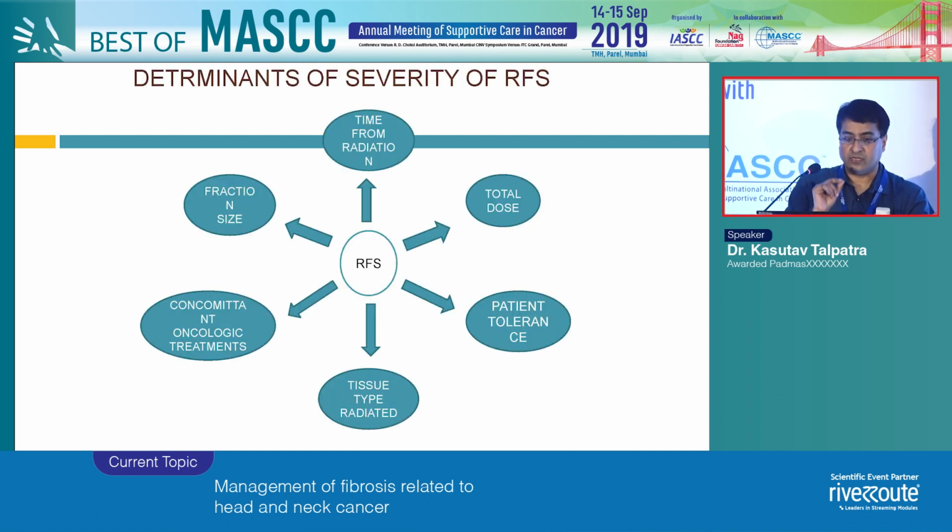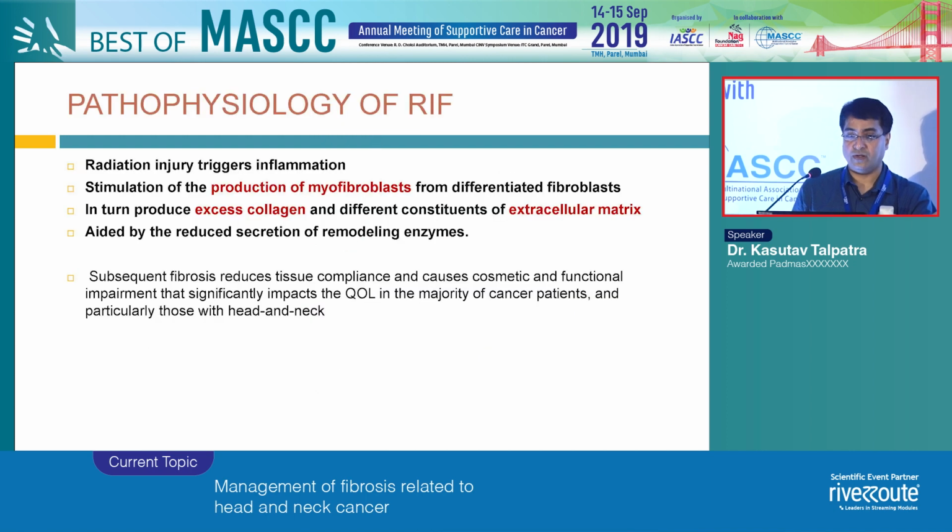These are important aspects: time from radiation, total dose, patient tolerance, tissue type radiated, fraction size, and concomitant treatments like surgery, chemotherapy, especially surgery. These all impact fibrosis in patients who have been treated for head and neck. Pathophysiology, I'll keep it short.